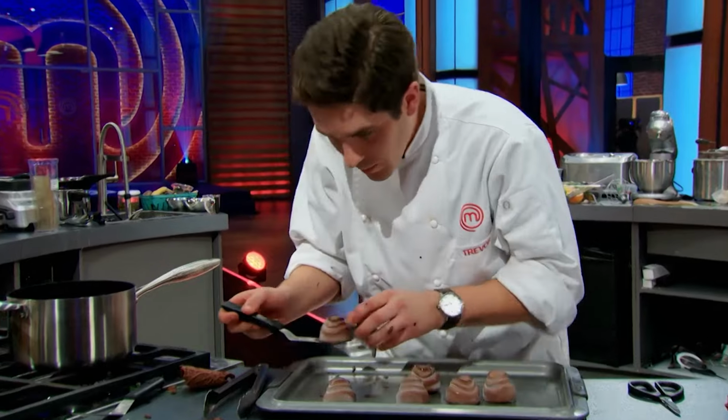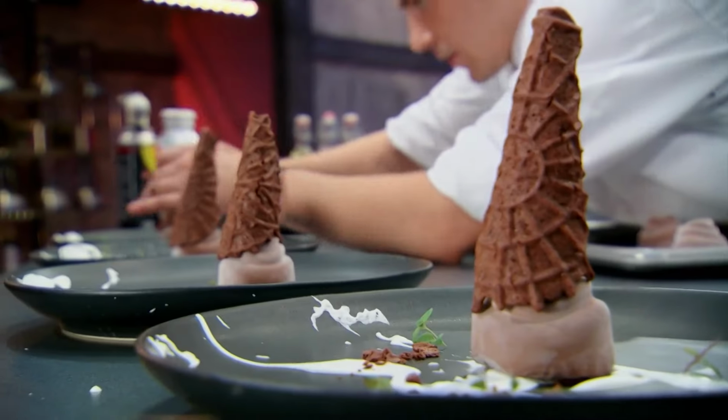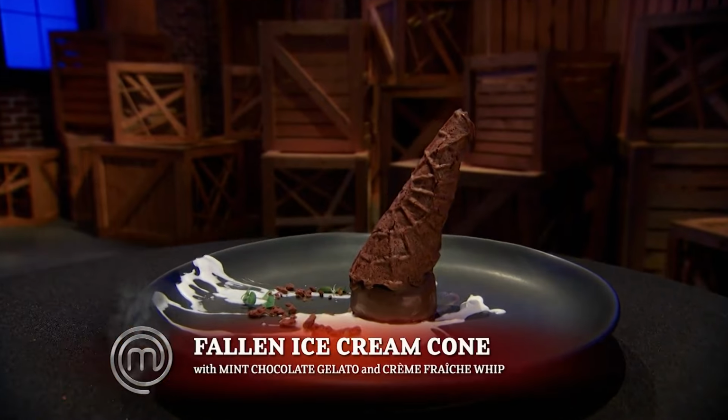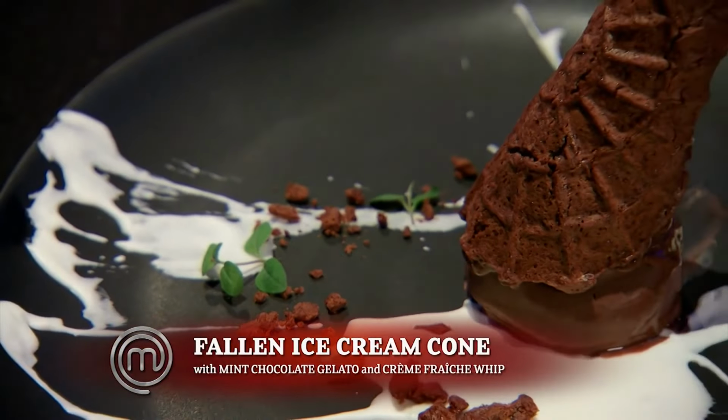10, 9, 8, 7, 6, 5, 4, 3, 2, 1. Hands up! Trevor, please describe your dessert. What you have in front of you is a chocolate mint gelato with a Dutch cocoa pizzelle cone and a creme fraiche whip. Let's try this dessert.